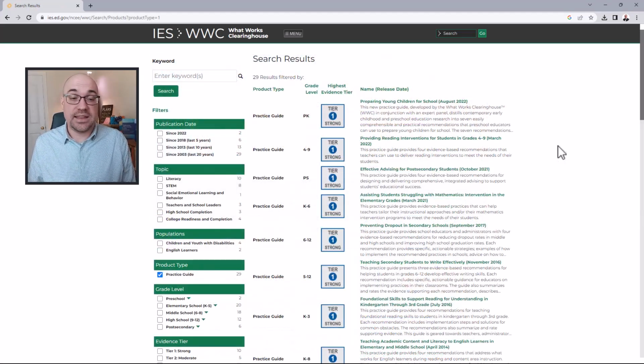Here on the practice guide landing page, you can see that there are 29 practice guides created by the Works Clearinghouse at this point. They're always creating new things and working through new processes. Each of these practice guides is a systematic review of the literature about a very specific theme. Remember that a systematic review is a type of literature review in which the researchers go in and they try to find all of the relevant information about a topic, and then they synthesize that information together into new information that us practitioners can use as we make decisions.